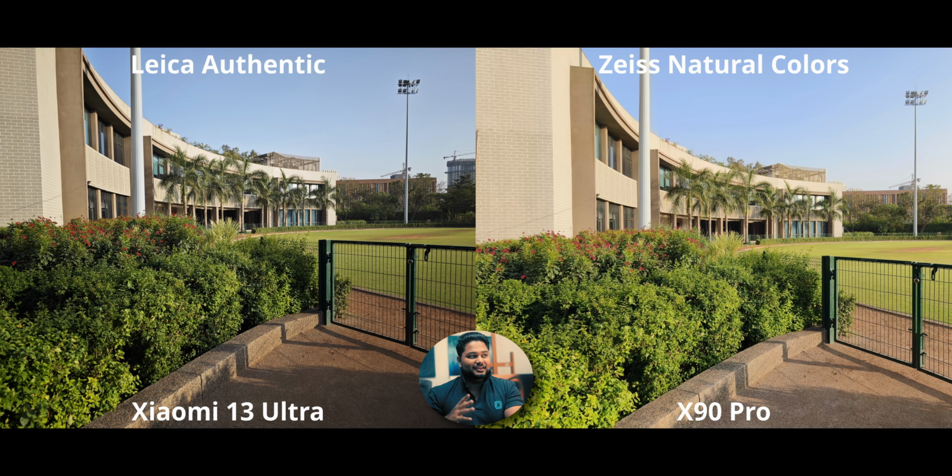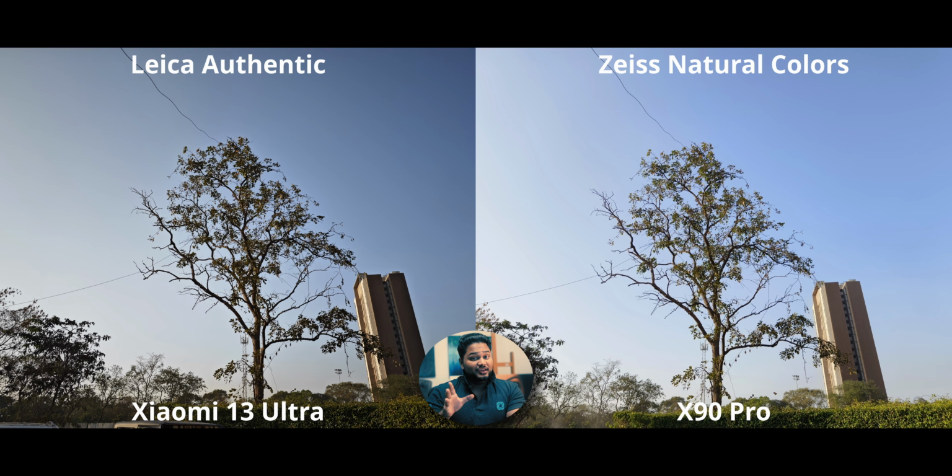But the Xiaomi, on the other hand, goes for higher contrast and definitely lower saturation, much more naturalistic tones. But the overall colors, I think, look more realistic on the X90, but with the higher contrast and less exposure on the Xiaomi, I actually prefer the Xiaomi in this case. But of course, Vivo addressed that contrast issue with the Zeiss natural colors with a software update. It was fairly recent, and the X90 Pro has something called a textured mode. So this is Zeiss natural colors, and you can see the difference in contrast right here. The Xiaomi looks good, but I think it's a little underexposed.